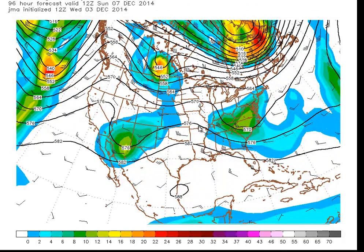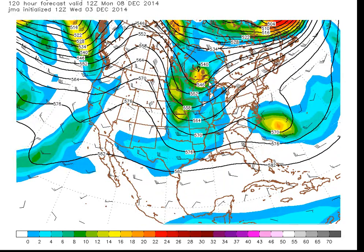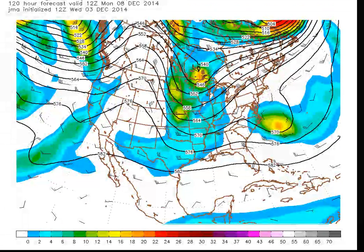Let's go ahead 24 more hours, okay? This is giving our area rain. And look at this. This is now combining with this. So let's go back a frame. Watch your two disturbances die.